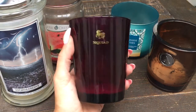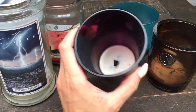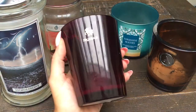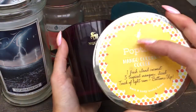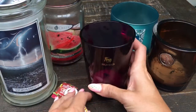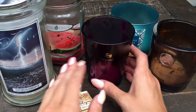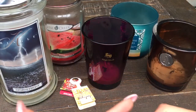They're very, very pretty. They're all different colored glasses, and the glasses always correspond with the actual fragrance. So, for example, I have one more of these in the citrus scent, and the glass is a nice bright golden yellow. Just beautiful. I love them. I would repurchase. It's a great scent throw. It's a very pretty fragrance, and they look beautiful sitting out burning.